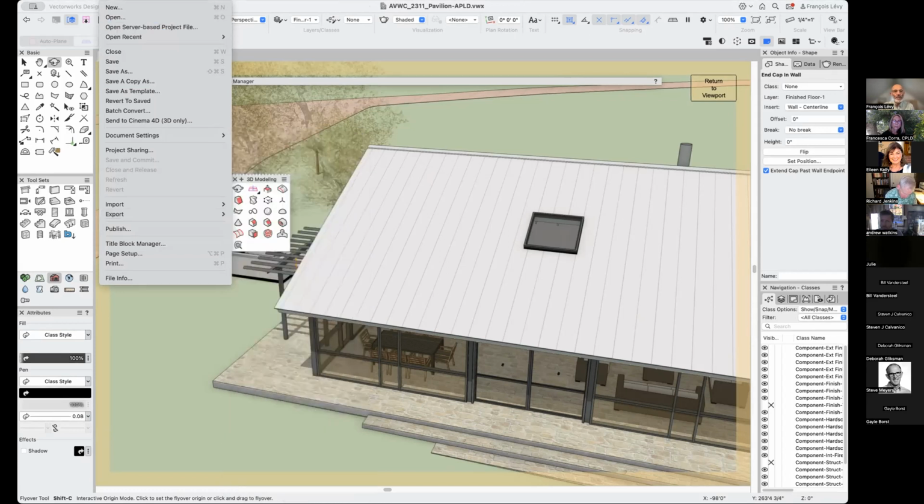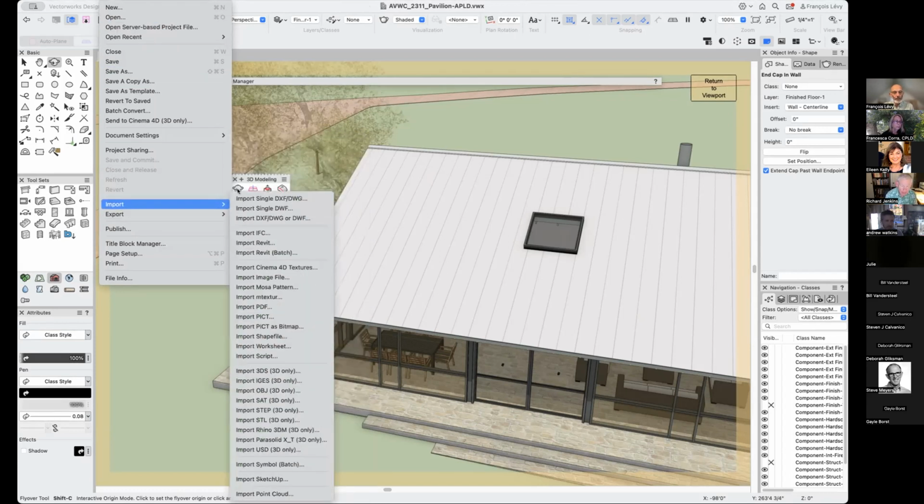Vectorworks can import, it won't be under import, it'll just be an open command. Vectorworks can open old versions of files that are up to 12 revisions old, if I'm not mistaken. So after you've practiced for a while and you've got 20-year-old files, your latest Vectorworks may not be able to open your really old files, just because they're too old.